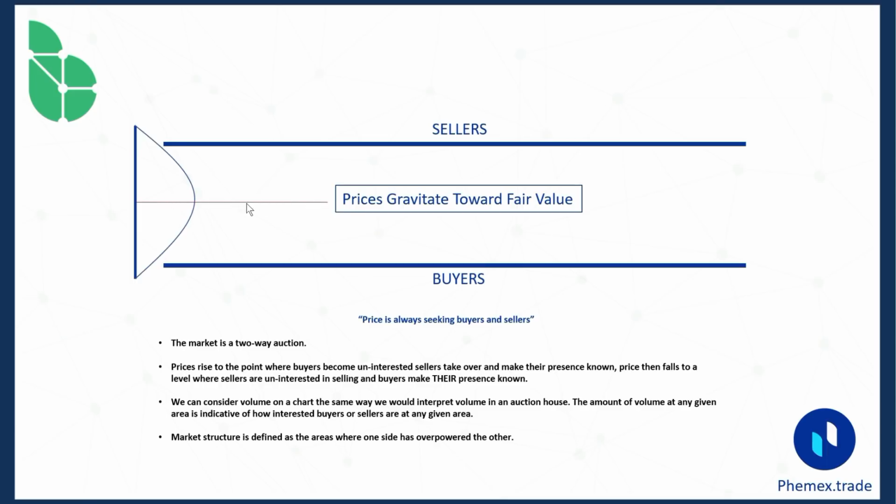So if we're looking at a volume profile, and I tried to draw one here, this is a very balanced profile, the distribution of volume over a given area. If we're looking at a point of control, that is where the most volume occurred. If we're looking at a TPO point of control, that's where price spent the most amount of time. So what we're looking at is the area where buyers and sellers were in most agreement.